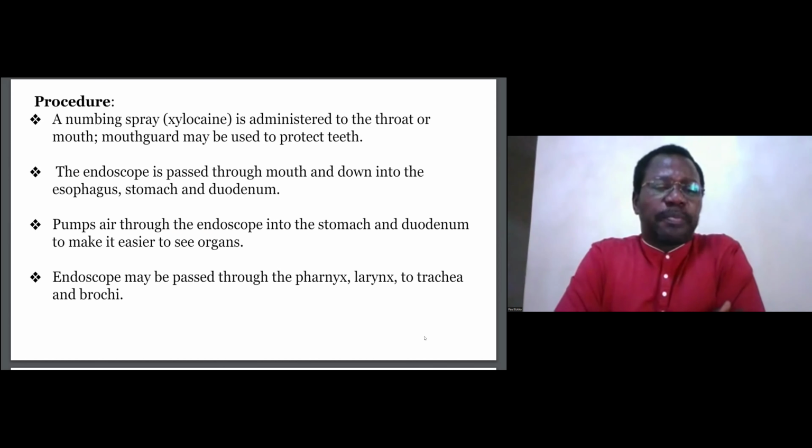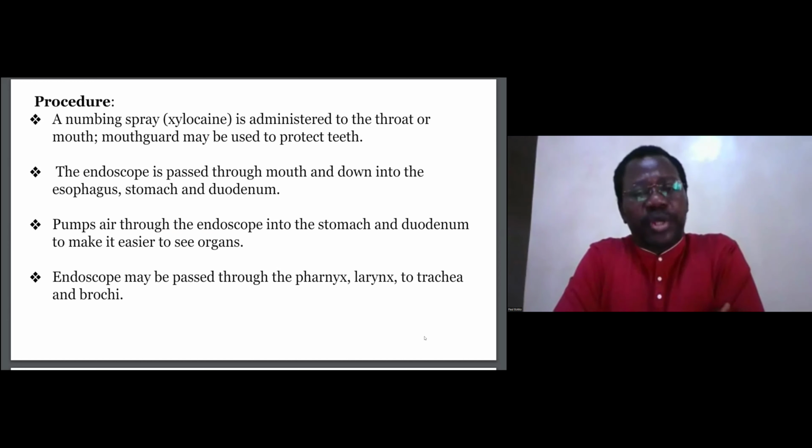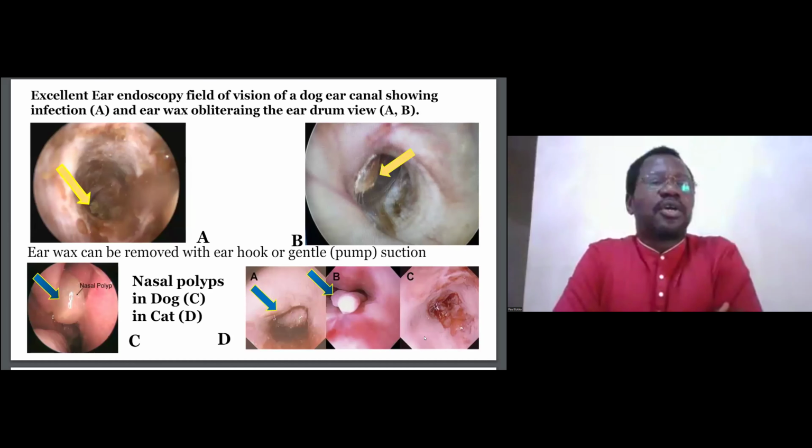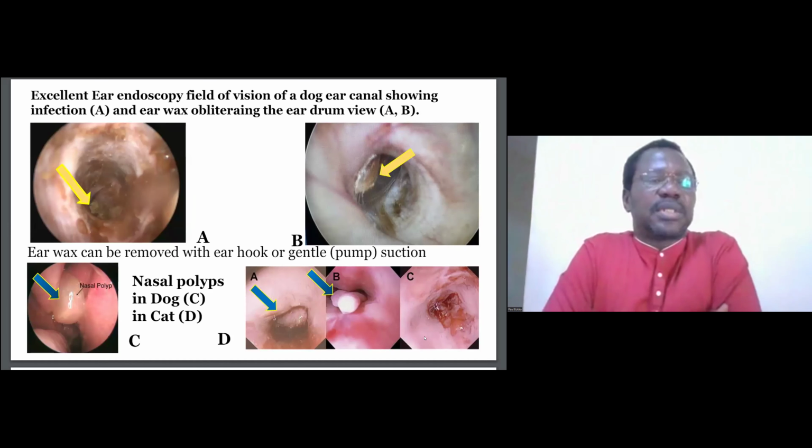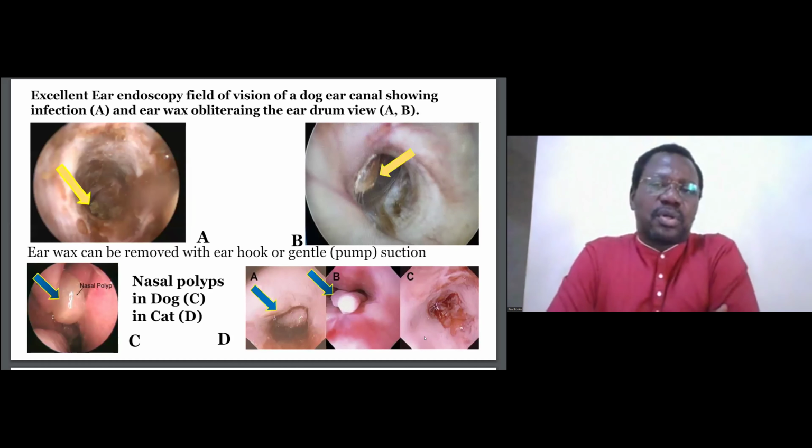It can also be passed through the pharynx to the larynx and then into the trachea and the bronchi, so that you can see the respiratory tree. But it's just not limited to that. For example, this is an excellent ear endoscopy, the field of vision in a dog ear canal.